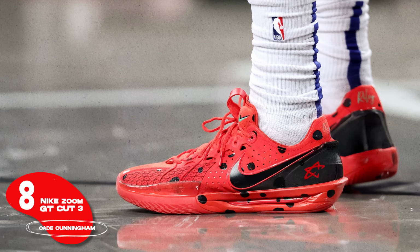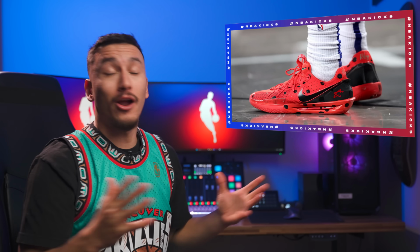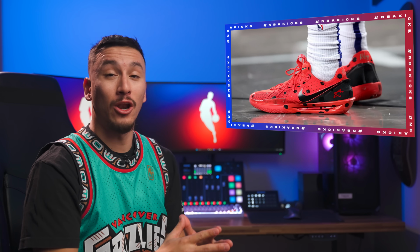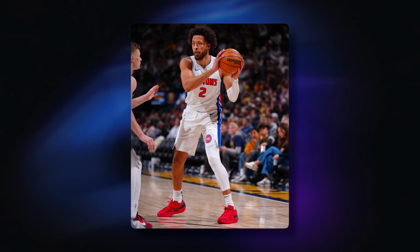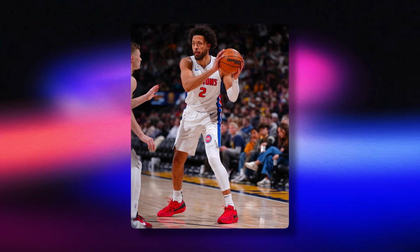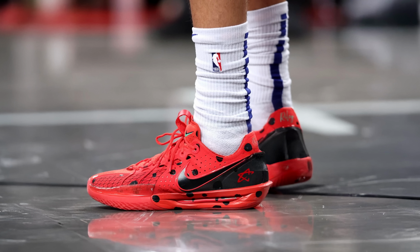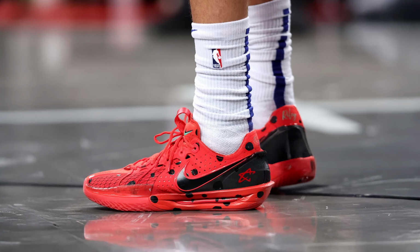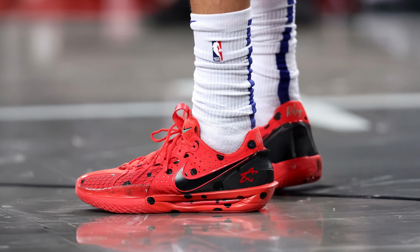Next up at number 8 is Cade Cunningham with his pair of Nike GT Cut 3s. All right, so here we have a solid colorway, but the colorway is not why we're talking about these. Now yes, the red and black color scheme with dots sprinkled throughout the entire upper is fun. I do like it, but the reason why I want to talk about this specific colorway is because this gives us our first look at Cade Cunningham's signature logo.